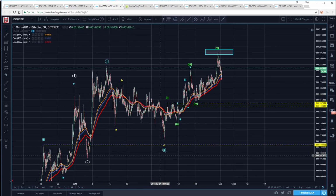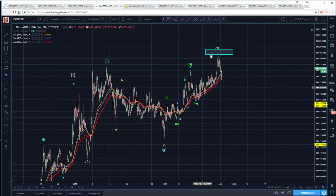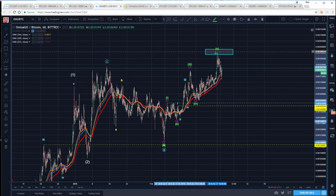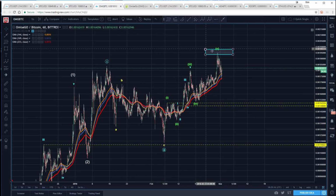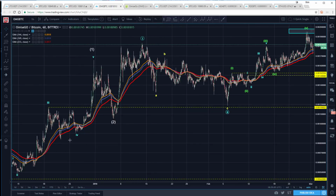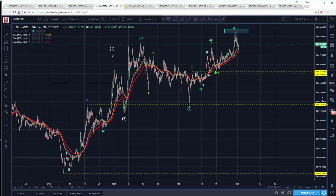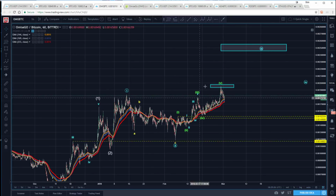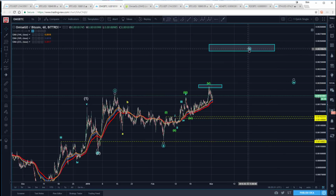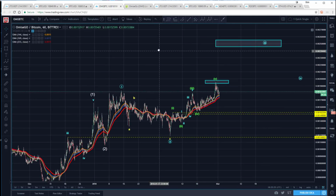Okay, so I've got 1, 2, largest degree here in white, 1, 2, followed by 1, 2. So I've got a completed 5-wave structure here. Well, what could that be? Let me pull out a little bit. If we're trying to play this off of this target, after these big targets up above, well, we're just getting started. So this could very well be, if we're going after this as our 3rd wave, just the 1 wave. So let's think about that.